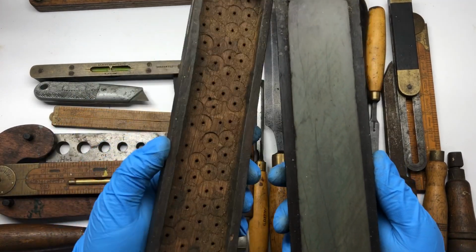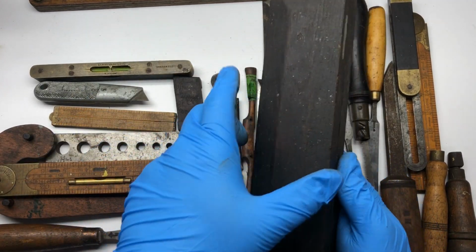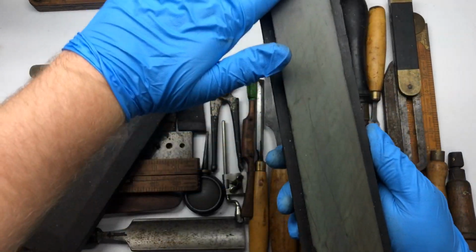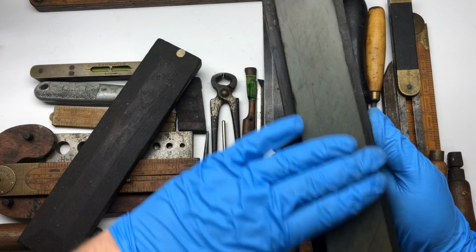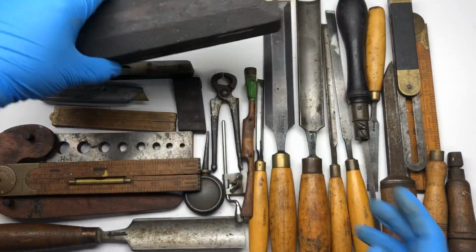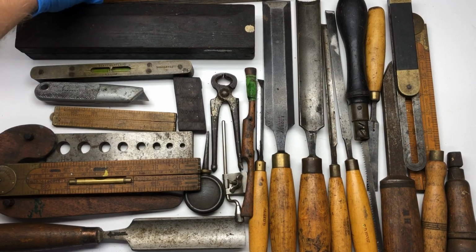It needs another case making for it ideally, with a little bit of wood either end, so you can actually use the full stone when you're sharpening without falling off. But this is a beauty, and definitely worth saving. So I don't want to lose that one.